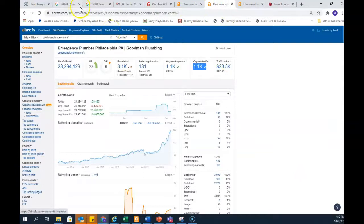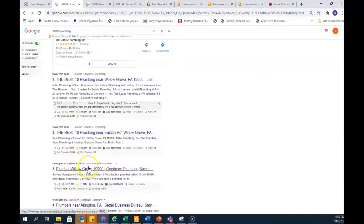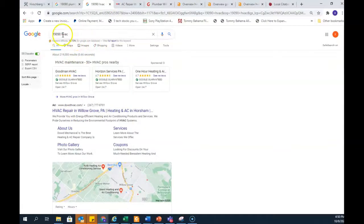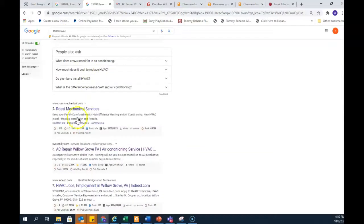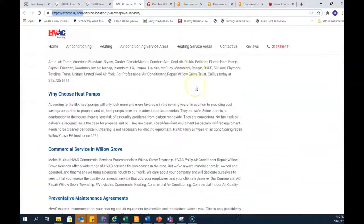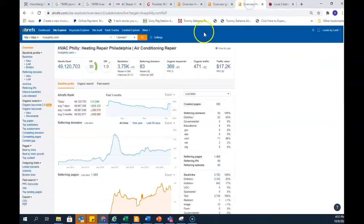And the last thing I wanted to bring up was we had looked up plumbing, and we saw that these guys are number 3, right? Next thing, you do HVAC. So I wanted to see if you're even ranked on the first page for this. You're not. And I came down and I saw, who did I look up here? HVAC Philly, right? So if we come over here, I'm looking at HVAC Philly. They got a lot more content. This is definitely a reason why they're on page 1 for sure. And then I'm looking at their metrics, and these guys have 3,750 backlinks. They used to have 20,000, and they're still bringing in 471 people a month.